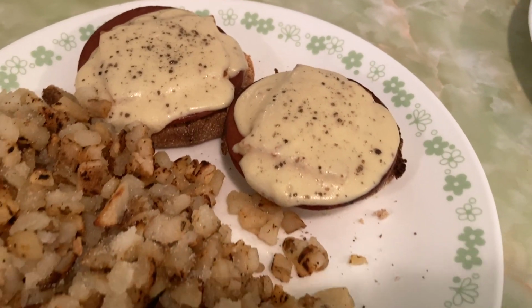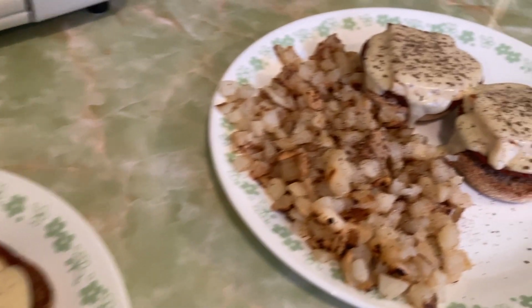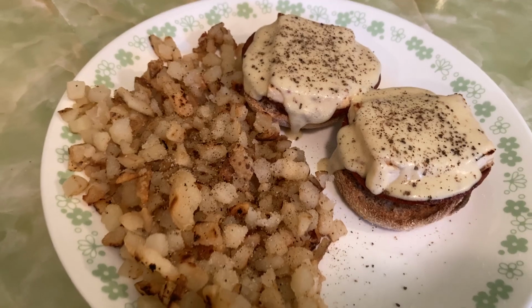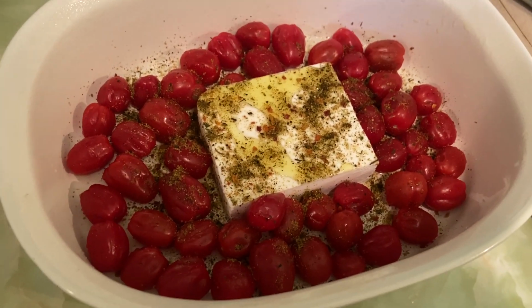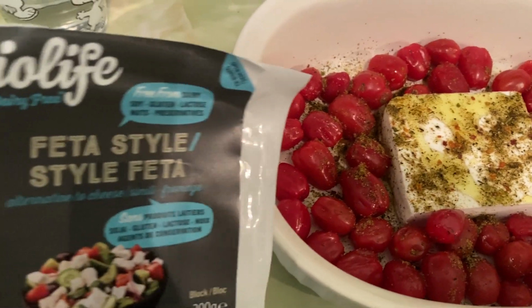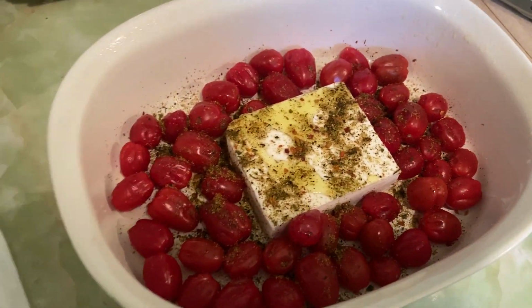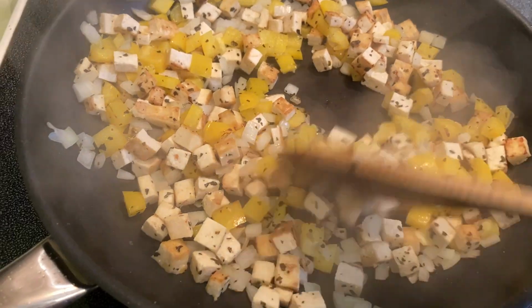So for brunch this day, I made eggs Benedict, which I haven't done in a long time, but John really, really likes it. We had some round ham, they call it Canadian bacon here. But then later, I think we probably just watched the rest of the season of Silo.